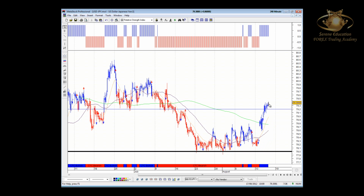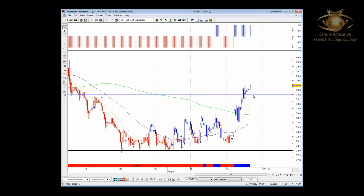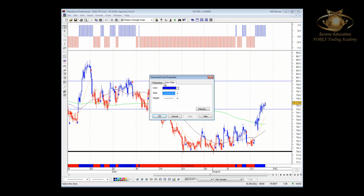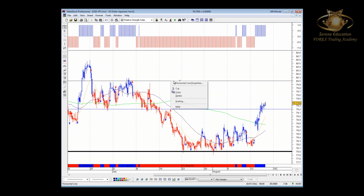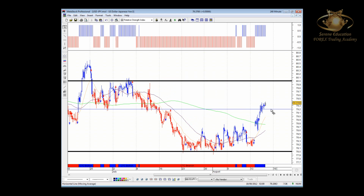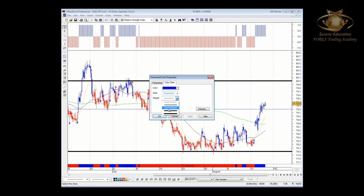And sure enough, we saw it tackling the 79.20 yesterday. As long as it can actually stay above the 79.20, look for this pair to start moving higher towards that ultimate goal, back up towards this 80 mark up here, which is our major resistance long term. So always make a note of your major support and resistance level on your larger time frames, i.e. your daily in particular, because that will definitely dictate where price action is likely to go, or look for profit targets, etc. And these areas over here will definitely confirm that.